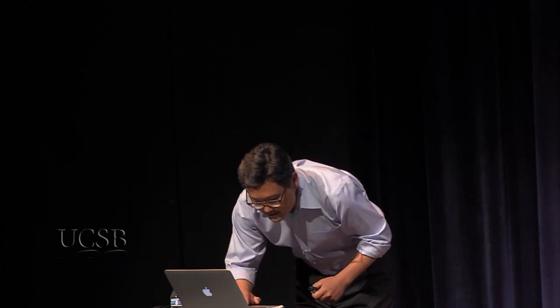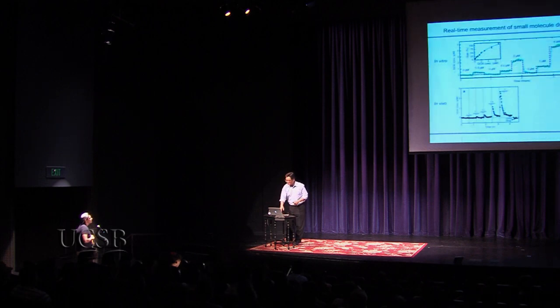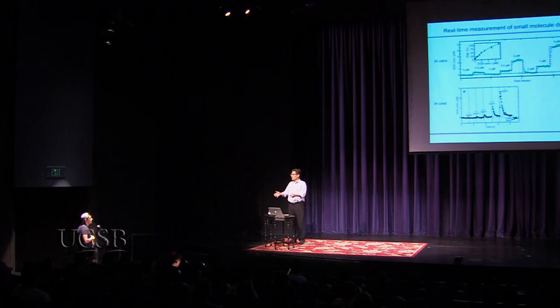You can see directly from data. For example, the first molecule that I talked about, doxorubicin, is the most widely used chemotherapeutic drug. And you can literally see that it doesn't last very long. This is the actual concentration. Within an hour, you lose like 80 to 90%. And it gets circulated and distributed to your body, hopefully concentrating at your tumor. Okay. Thank you.